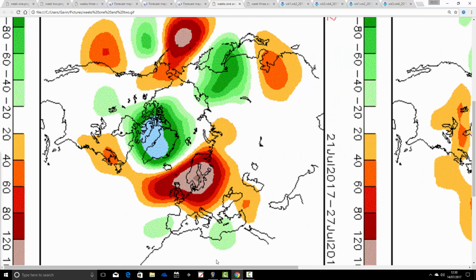We go through to week 2, and then we see a deviation between the two models. This is week 2, 500 millibar height anomaly. It's taking us from the 21st to the 27th of July. Now in this final week of July, the JMA has the high pressure centering just to the west of us. The CFS, crucially, is placing that high pressure to our east and to our northeast.